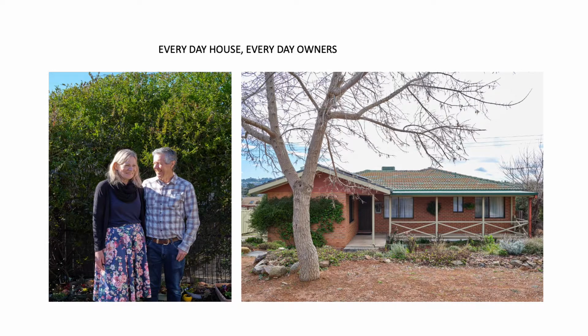Let me say this is not a high-tech, custom-built house. It's a very ordinary house, just modified to give extraordinary comfort. Built cheaply by a volume builder in the 1990s, it was small, cold and power hungry.